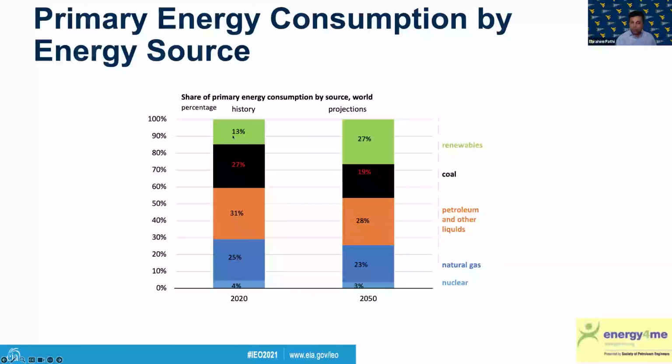Like in 2020, renewables provide 13% of our energy, 27% coal, 31% oil, 25% natural gas, and 4% nuclear. Going to 2050, the prediction is that the 13% increases to 27%, okay? By looking at solar, wind, hydrothermal, geothermal, and all the renewable PVs and energies that we are using. But it's still 28% oil, almost 20% coal, 23% natural gas. Add them up, and we still have almost 70% of the energy requirement coming from fossil fuels.